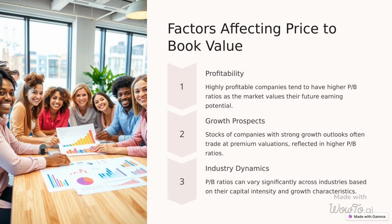Profitability. Highly profitable companies tend to have higher price-to-book ratios as the market values their future earning potential. Growth prospects. Stocks of companies with strong growth outlooks often trade at premium valuations, reflected in higher price-to-book ratios. Industry dynamics. Price-to-book ratios can vary significantly across industries based on their capital intensity and growth characteristics. In essence, the price-to-book ratio gives a snapshot of how the market values a company in relation to its book value, offering a lens into perceived profitability and investor sentiment.